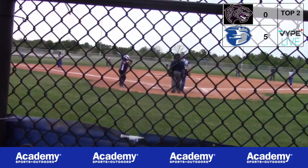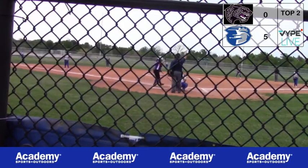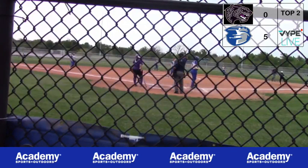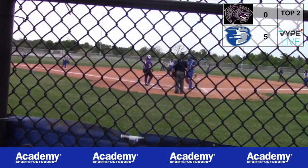Alright, so Maynard New Tech able to secure an out as we have Villegas on first. Brings up Nicole back at bat here. So runner on first.